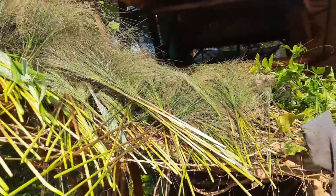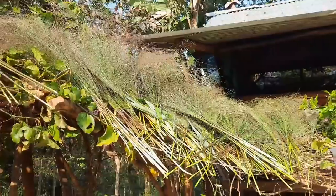These are the brooms which we have collected today. So guys, we are all ready. We're about to leave now. But before that, I'm gonna eat this orange. We are all set to leave.